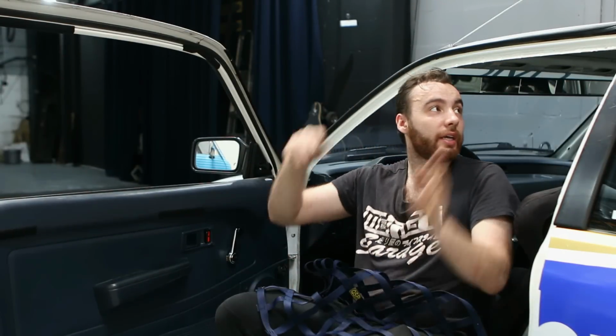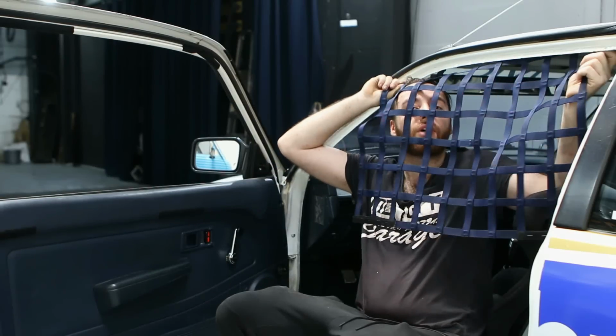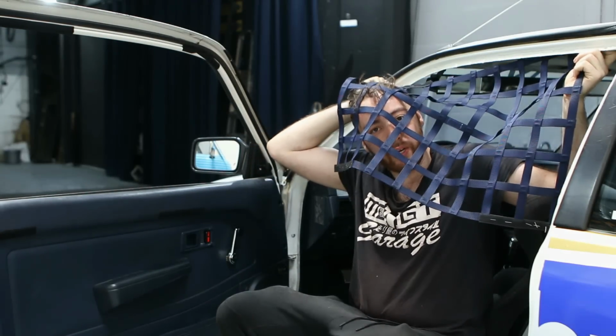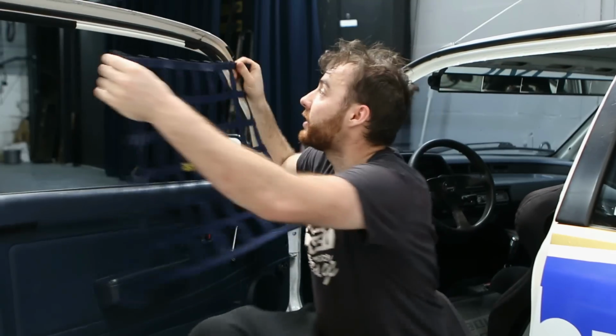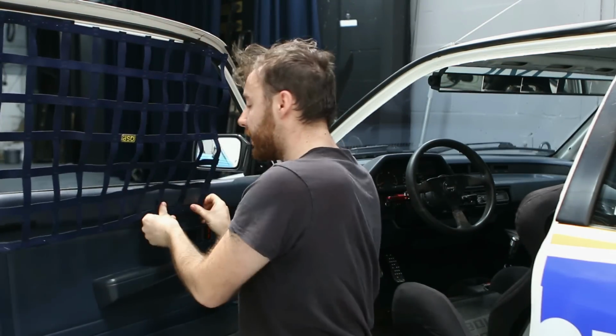Now, with my previous Kanjo inspired EK, the red with silver one, I had installed it here and I had connected it to the door, but that was really annoying every time you wanted to get in and out of the car, because you know your head would get stuck in the window net. So what I've done right now is I've used some double-sided tape and I've used some Velcro, and now I can connect it to the door like this.